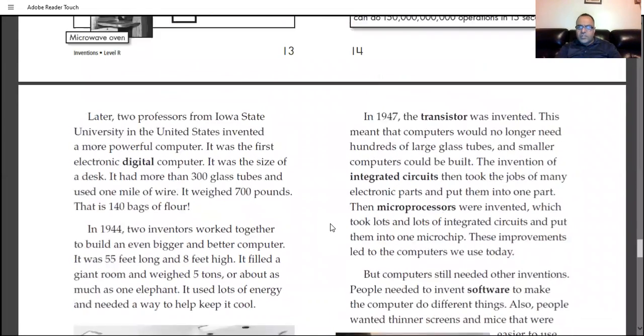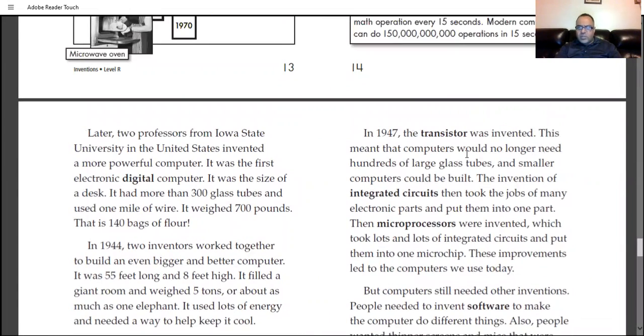In 1947, the transistor was invented. This meant that computers would no longer need hundreds of large glass tubes, and smaller computers could be built. The invention of integrated circuits then took the jobs of many electronic parts and put them into one part. Then microprocessors were invented, which took lots and lots of integrated circuits and put them into one microchip. These improvements led to the computers we use today.